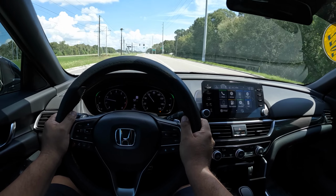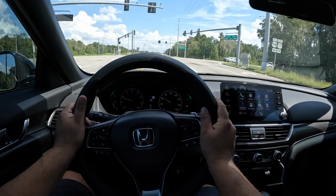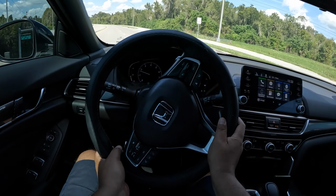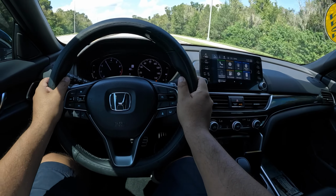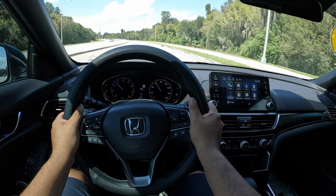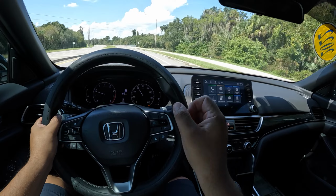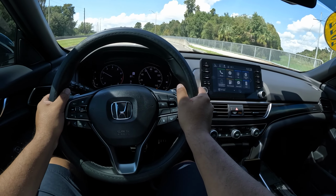Wow, this thing feels really nice. Let's see if we can make this light, and we're gonna drop in here. Oh yes, this thing feels pretty decent. Yeah, of course we're not in sport, but man, this thing goes. I mean, it feels super nice. Wow, this thing is really nice, the way this feels. Of course, it's a brand new Honda Accord. But yeah, this thing is just fantastic.